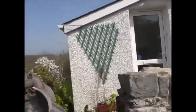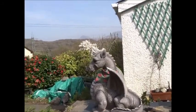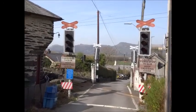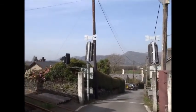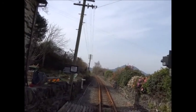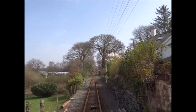Okay, we're in Pride Cymru country here, and there's the Welsh dragon. And here's the, I call it the tourist railway. Yeah, right here, crossing point. Yeah, we crossed it earlier on. Goes all the way up to Penrhyn.